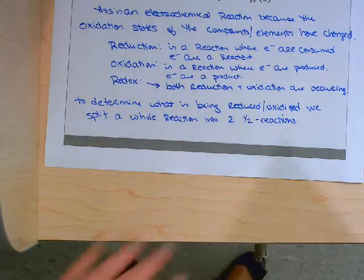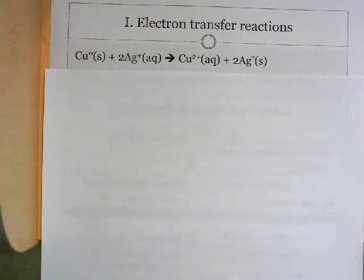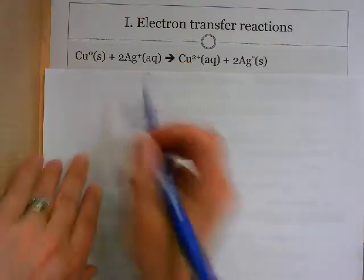Okay, alright, so let's look at this reaction again. Looking at copper, silver, making copper, silver. If I want to split into two half reactions and I want to start with copper solid as a reactant, what should be the only product it makes? Right, okay, copper ion, good.